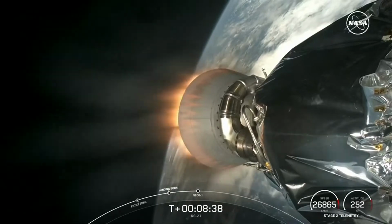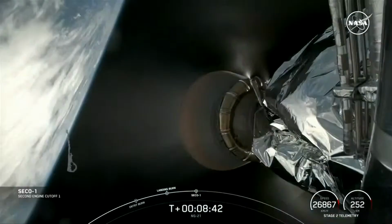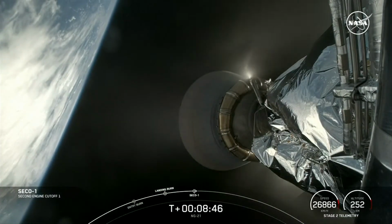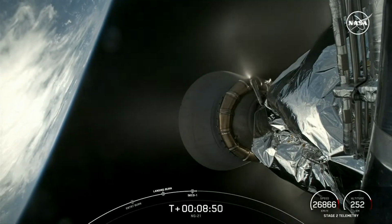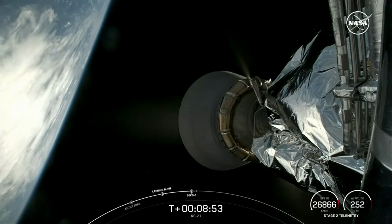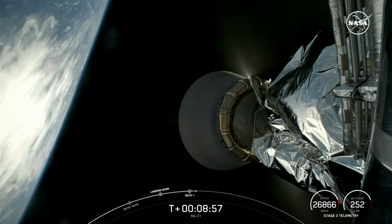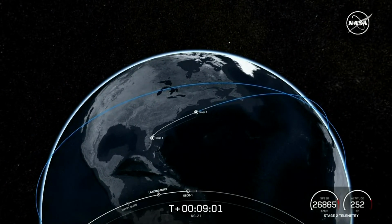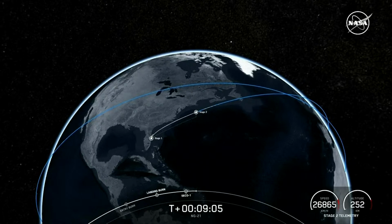MVAC shutdown. And there's that call out for the MVAC shutdown on the Falcon 9 second stage. We're now waiting for confirmation of good orbit. Nominal orbit insertion. And there's that call out for nominal orbital insertion at T plus 9 minutes into the mission, and the second stage has one last major task, commanding separation of the Cygnus spacecraft just a few minutes from now.